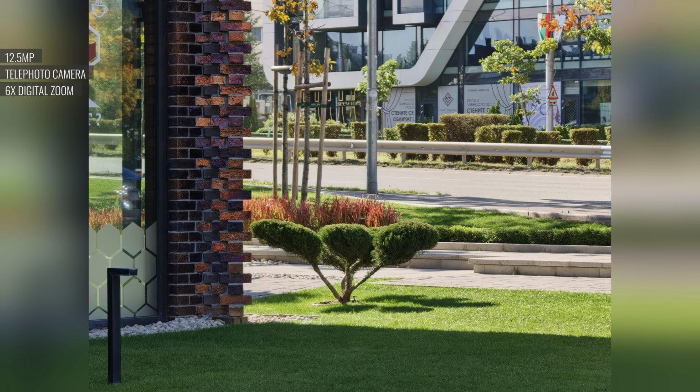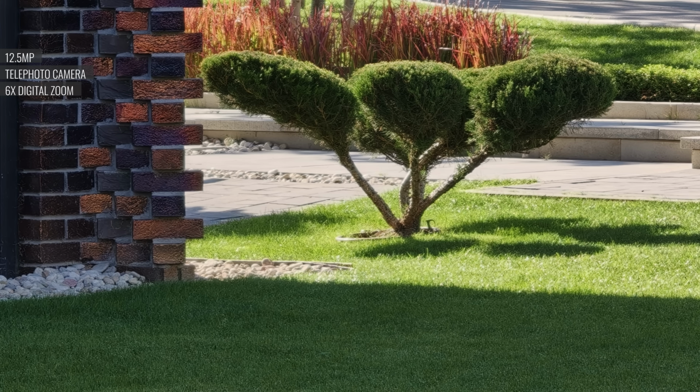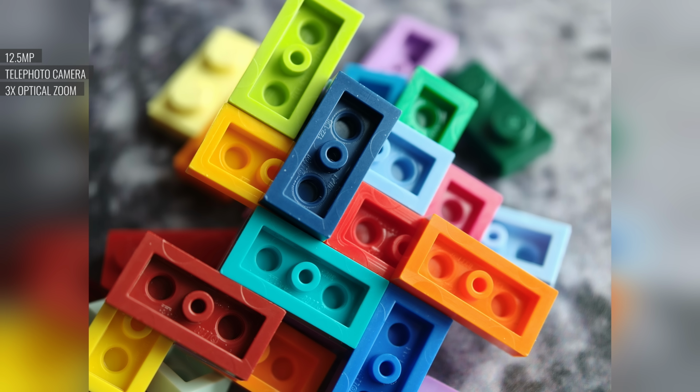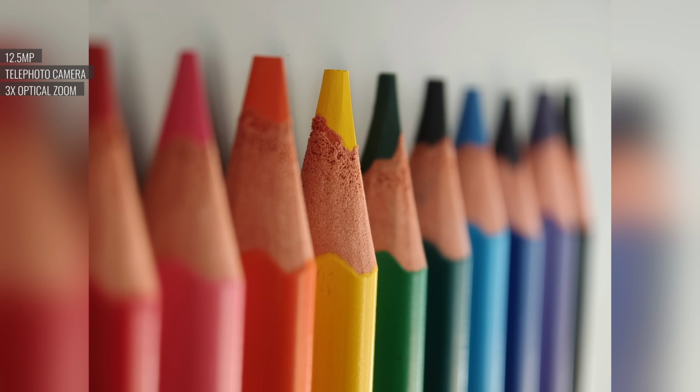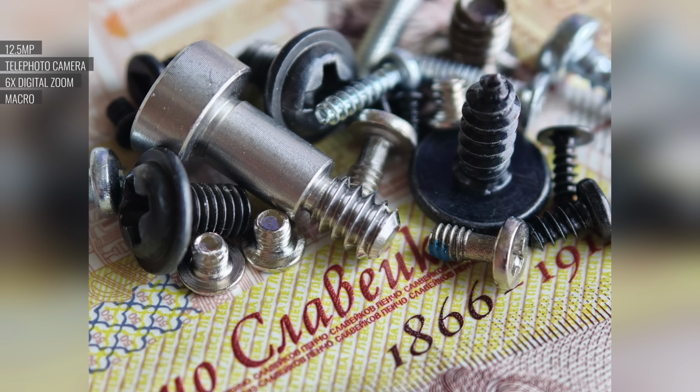But like we saw with the main cam's digital zoom, you get some soft areas here and there. The telephoto's short focusing distance of around 9 centimeters allows for some top quality close-ups with excellent detail. You can get even larger reproduction at the 6x zoom level, with almost as good pixel level clarity.